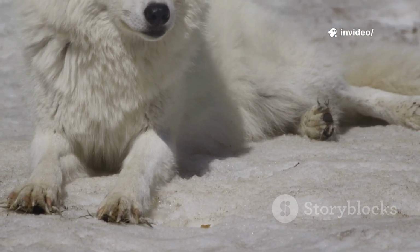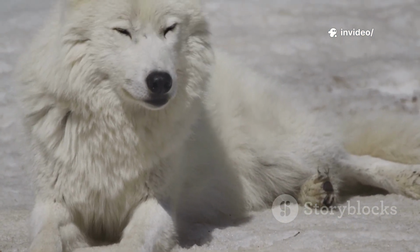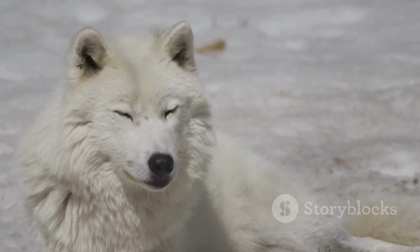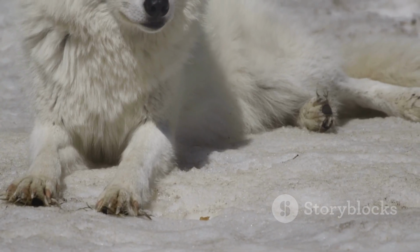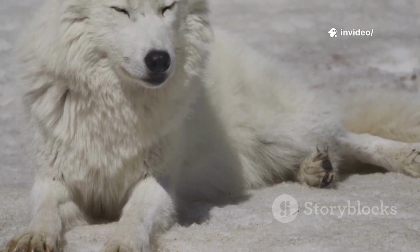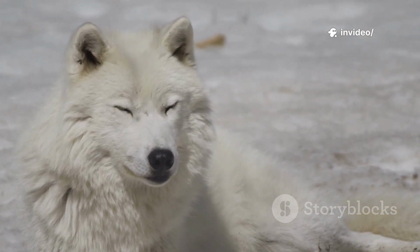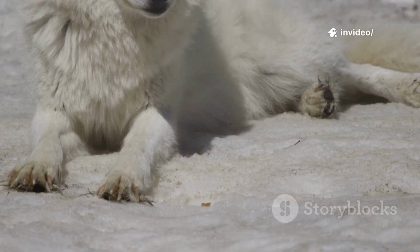Imagine the implications. A woolly mammoth isn't just a relic, it's a living connection to an age that predates our civilizations. If these animals were brought back, fully functional and adapted, they could alter ecosystems, attract scientific and commercial attention, and even challenge our understanding of extinction itself.